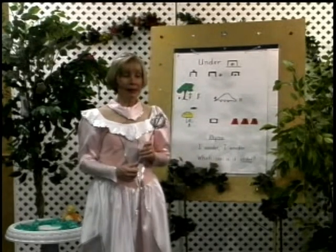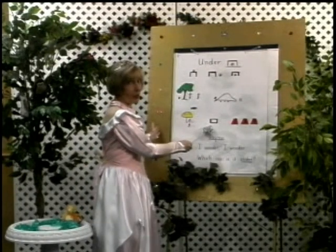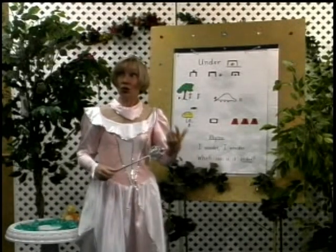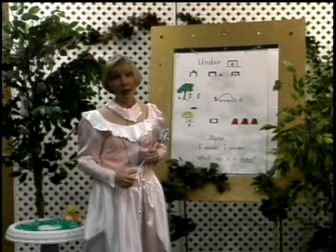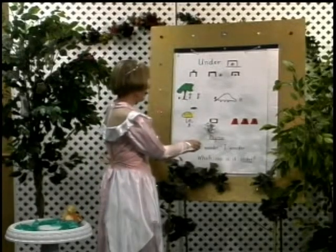So she went inside and there was lunch. Her mother had made a sandwich. She wondered, what's under that piece of bread? I wonder if it's bologna, cheese, a hamburger, tuna, or peanut butter and jelly. She secretly hoped that it was peanut butter and jelly under the bread.